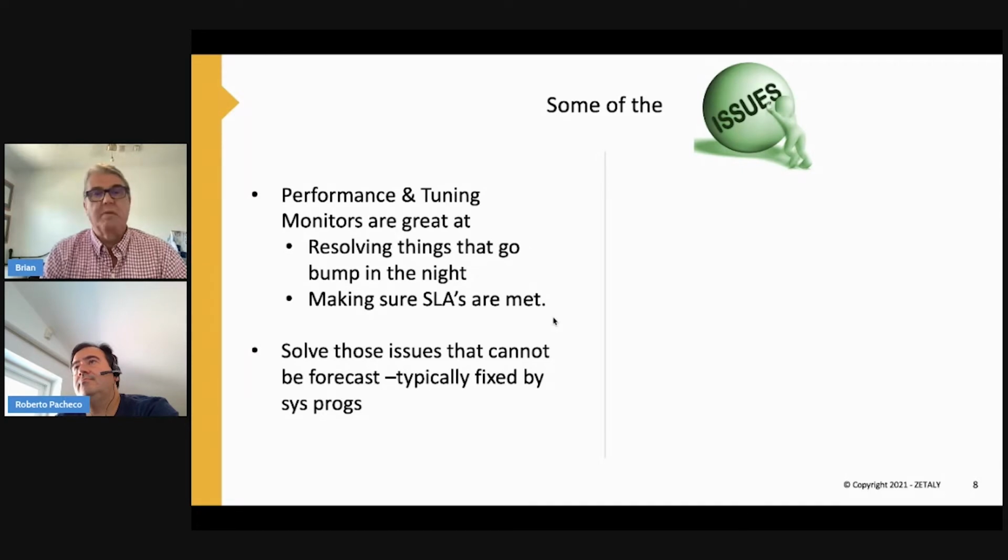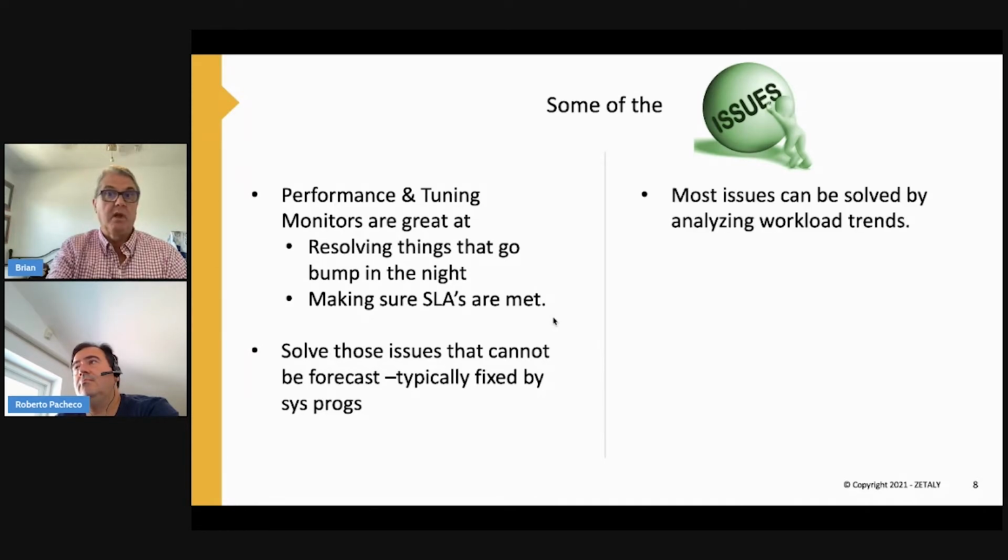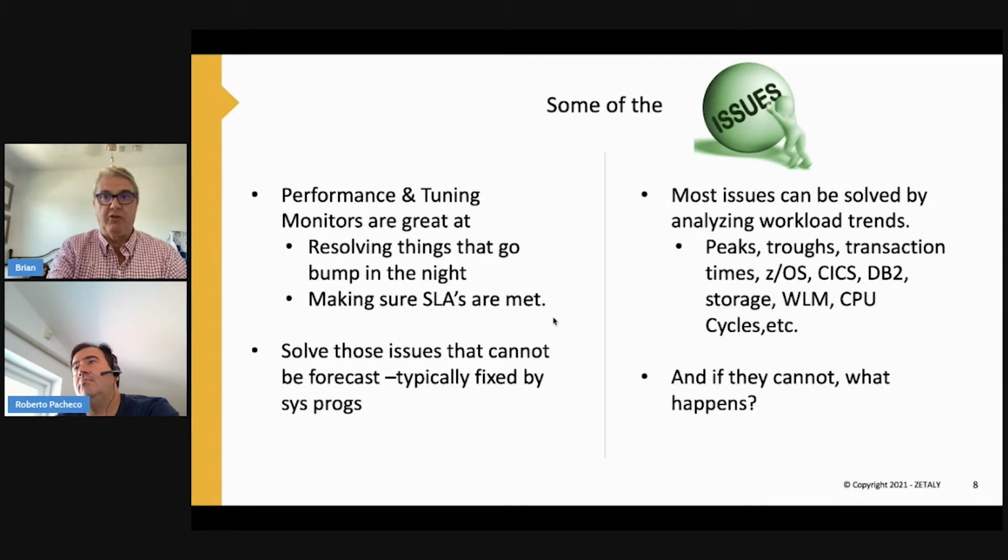And that's exactly the same with all our systems and our subsystems. We've got to continually monitor them and watch the trends. Not one day or two days, but multiple days, weeks, months. Most issues can be solved by analyzing workload trends, and it's important that we start doing that because we can start avoiding issues. And if we can't, what then happens?